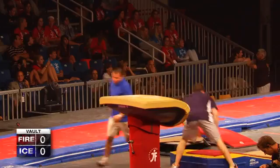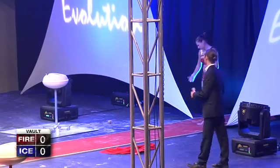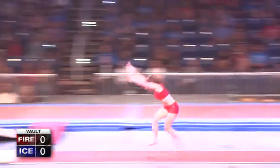Well, Tara, it looks like Jana's going to start us off. I'm excited to see what she's going to throw. She has said she is going to do a Yurchenko layout, which is where she does a flip onto the board, a flip up over onto the vault, and does a full entire rotation with her body and lands on her feet.